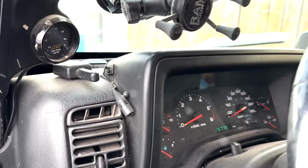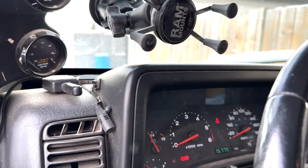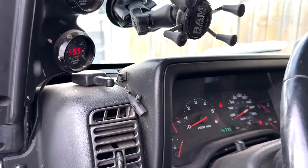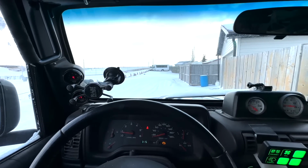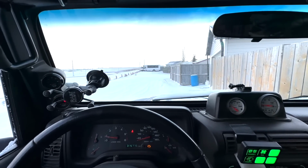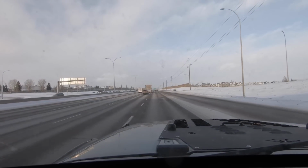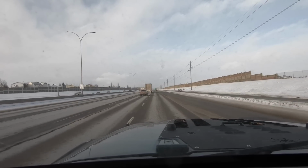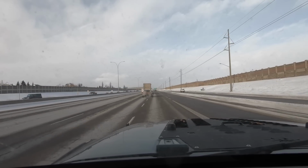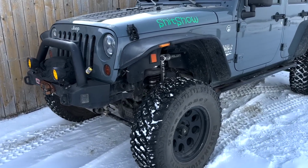All right, let's go for a cold start. Oh, it's like beyond freezing. Just on its maiden voyage, after putting it all back together, drives really well. The steering wheel's a little bit off center. I'm going to have to correct that next time I take it in the garage, but right now it seems to be good.